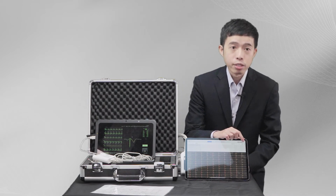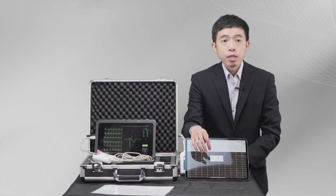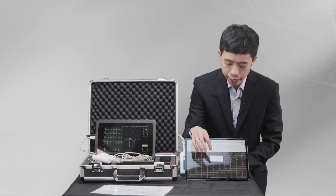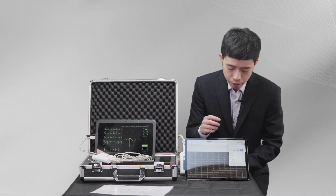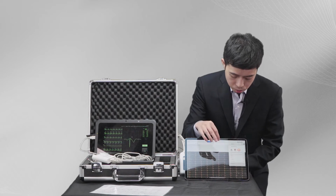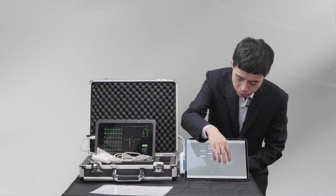So here is a button for report sharing. The report can be selected as PDF or XML file, and you can upload it to your email, WhatsApp, and other available apps. So the last is the setting part.